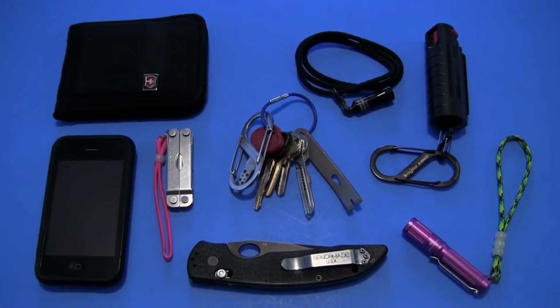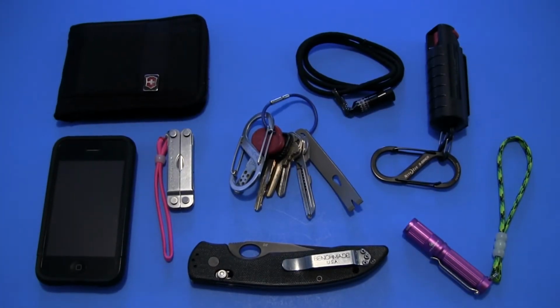Hello, this is a quick EDC update. I haven't posted one of these in about 2 weeks. I think it's been like 2 weeks and a day. So I thought I would give a quick little update, show if there's been any changes in my everyday carry, and maybe explain what the reasons were for that.